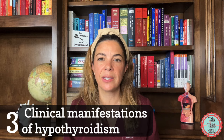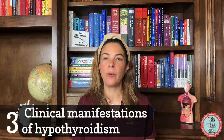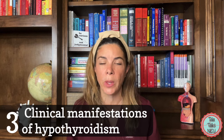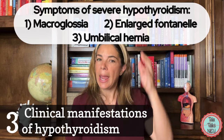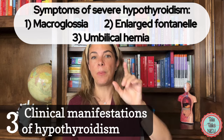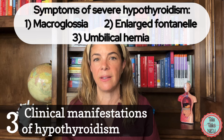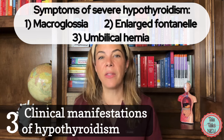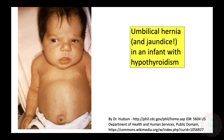Then there are classical symptoms associated with really severe congenital hypothyroidism. And by the way, people that write tests absolutely love these symptoms, so make sure that you know them. The first one is macroglossia, or a really enlarged tongue. The second one, which we do actually see, is an enlarged fontanelle, specifically the posterior fontanelle still being open and above 0.5 centimeters is one thing that you can kind of get tested on and you should be examining. And the third one is an umbilical hernia, which obviously we see in a lot of babies anyway.